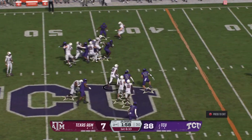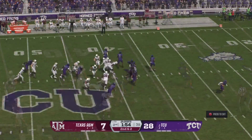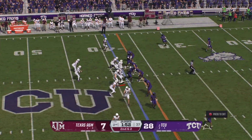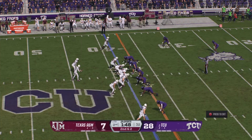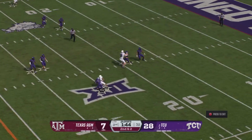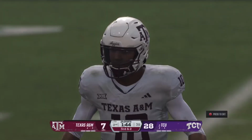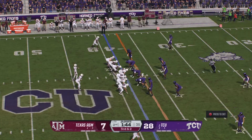From the shotgun, it's a handoff. They've got him, but he picks up 8 yards. Sets up a nice 2nd and 2. Offense operating at high tempo now. No huddle. Quarterback wants to throw it on 2nd down. Pass ball is incomplete. There was a lot of contact. No penalty. Brings up third down.